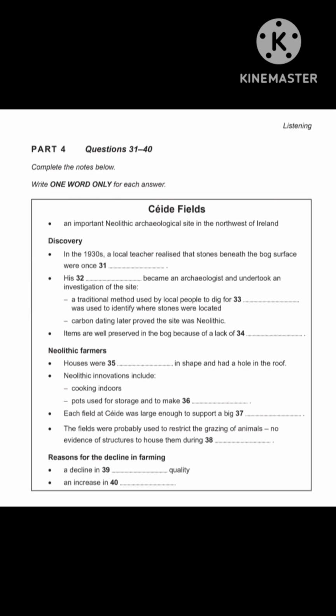You will hear an archaeology student giving a presentation on an important site in Ireland called the KG Fields. First, you have some time to look at questions 31 to 40.